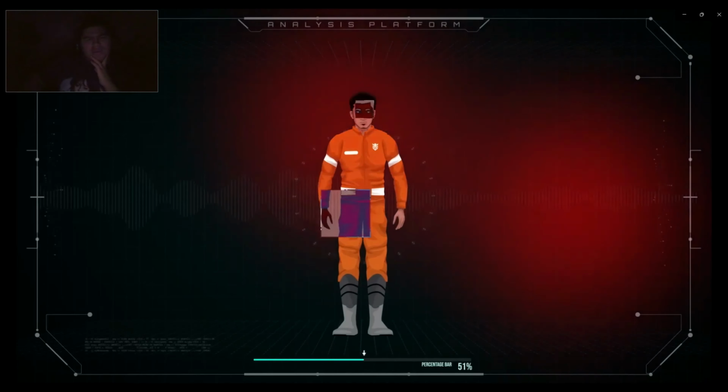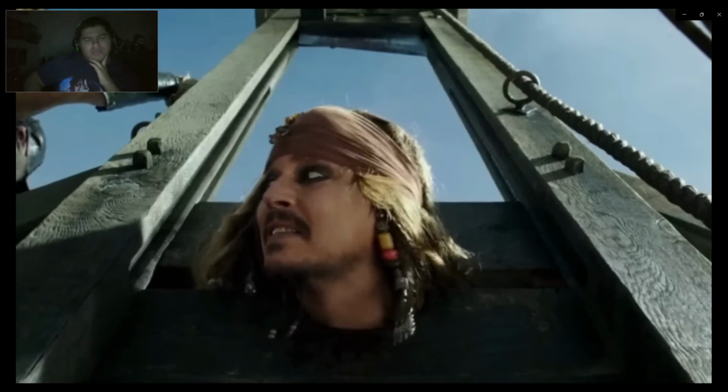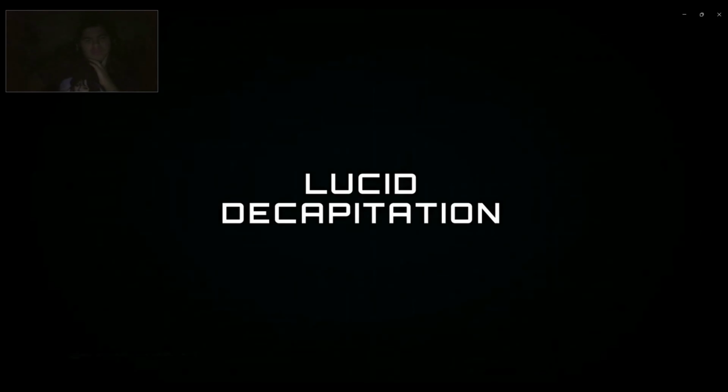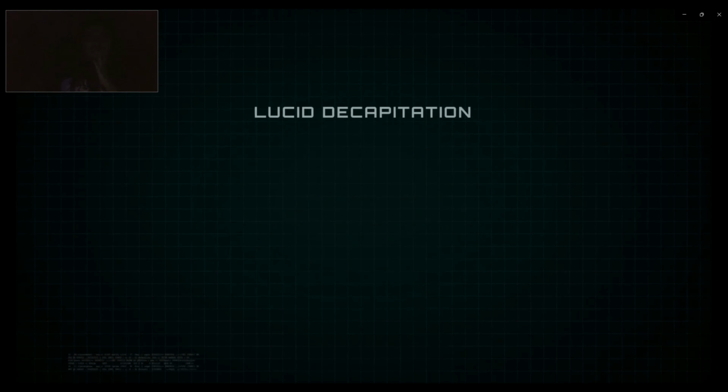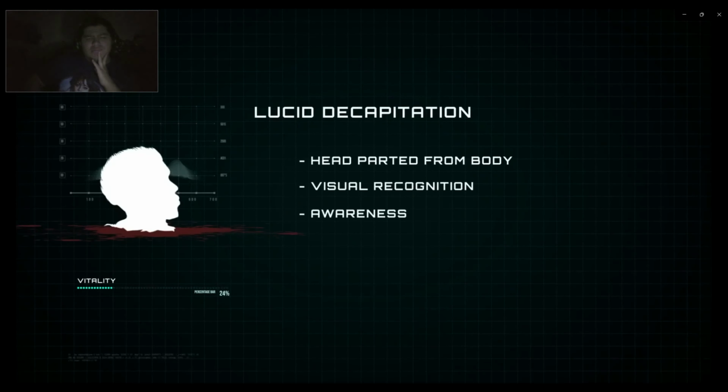Similar to the previous scenario, your head would be parted from your body, and if you didn't know, it is actually quite likely that you will go through something called lucid decapitation, which is the incidence of having your head parted from your body, but still remaining conscious enough to actually see and acknowledge what just happened to you.